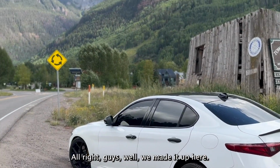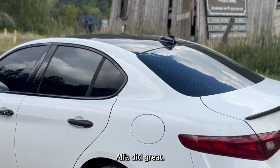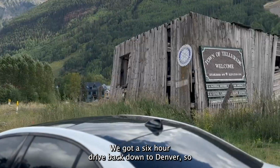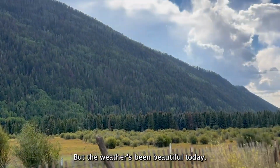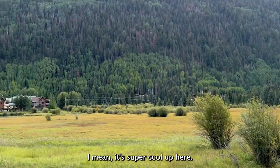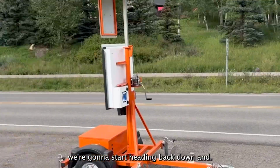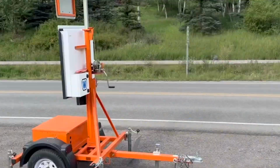Guys, well, we made it up here. We had some fun. Alpha did great. We're about to head back down. We got a 6-hour drive back down to Denver, so we're gonna get going with that. But the weather's been beautiful today. The car's been great. I mean, super cool up here. If you've never been, definitely recommend coming up here. But yeah, we're gonna start heading back down, and that's that.